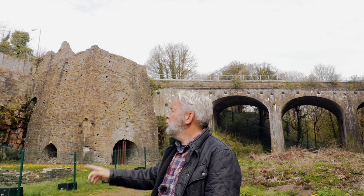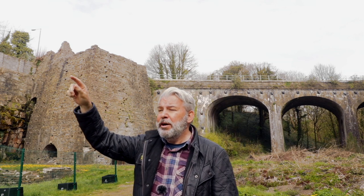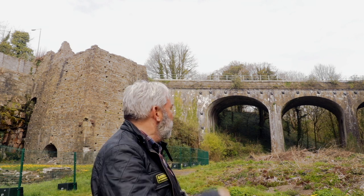So from here I'm going to rejoin the road and take a very short walk down the hill to a site where this place, Neath Abbey Ironworks, gets its name from, Neath Abbey Monastery itself. So let's go.